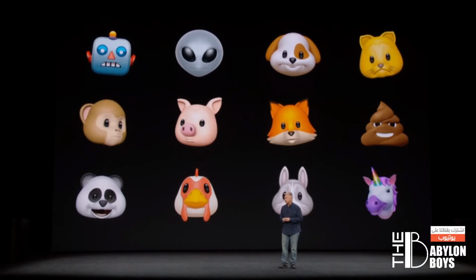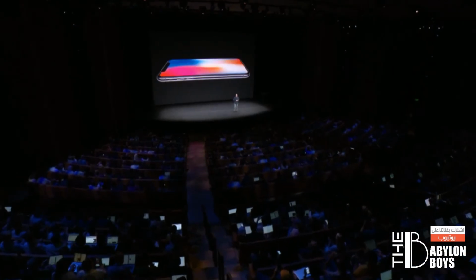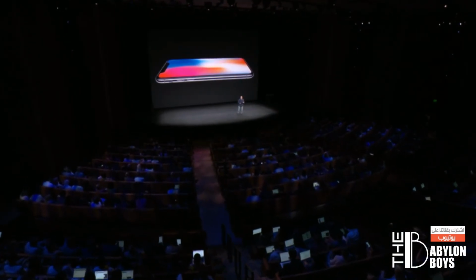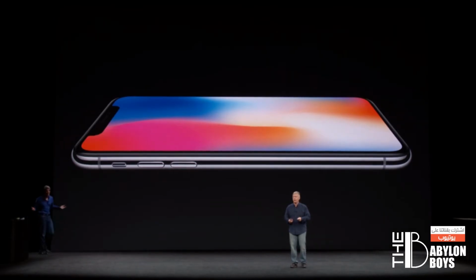You can pick from a dozen different animated emojis to share and express whatever you want to express to your family and friends. So iPhone X is packed with innovative technologies that enable new user experiences. I'm really excited to invite out Craig Federighi to show you iPhone X and what it's like to use it for the very first time. Craig?